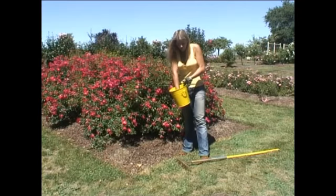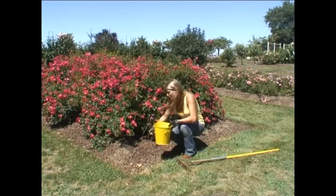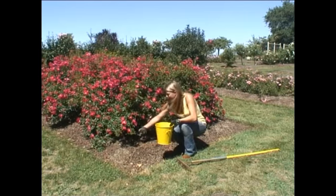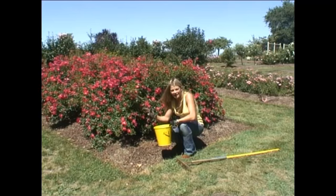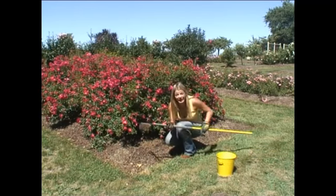They'll also love you if you apply a controlled release fertiliser in early spring as those plants start to grow, and then again in early summer. Now, as a general guide for an established plant like this, you just need about 1 to 2 handfuls around the base of the plant and then simply rake it in.